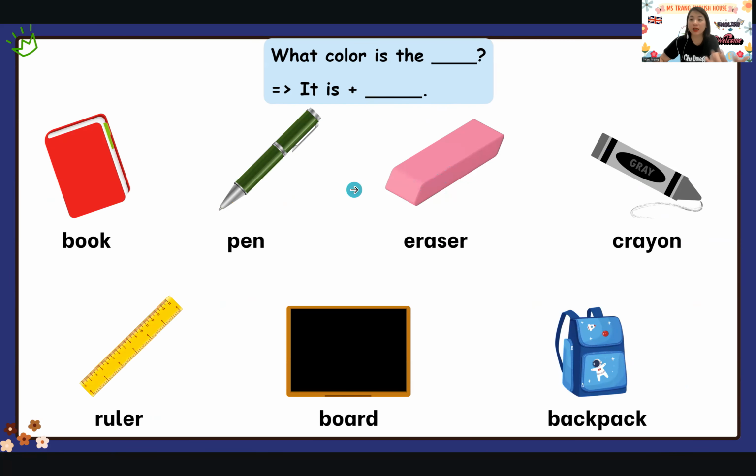Rồi chúng mình sẽ thực hành trả lời các câu hỏi liên quan đến hỏi màu sắc của vật. What color the book? It is red. What color the pen? It is green. And what color the eraser? It is pink. What color the crayon?